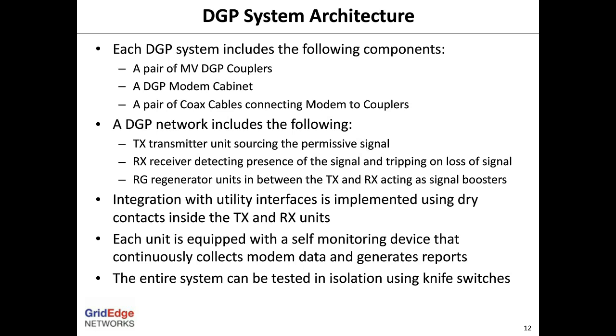A basic DGP network will always contain 1 transmitter and 1 or more receivers. On some circuits, additional units called regenerators are required to be installed in between the transmitter and receiver in order to boost the signal and extend its reach. A regenerator is actually a combination of an upstream receiver and a downstream transmitter. Connection to utility and customer interfaces is done with contact closures.